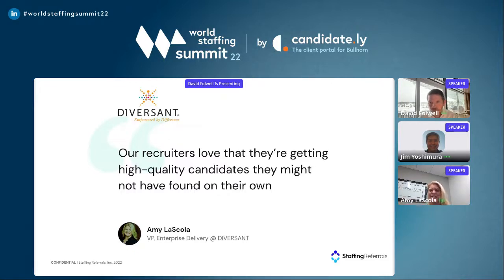And how awesome is that? Because the referrals, which we know are gold in the staffing industry. Again, the feedback has been amazing from both the candidate side as well as the recruiter side. The recruiters are telling me that the referred candidates and the ambassadors are telling them it's an easy product to use. And that's what you want. You want something that's simple.